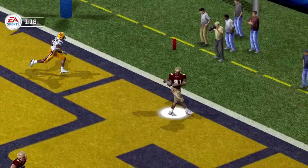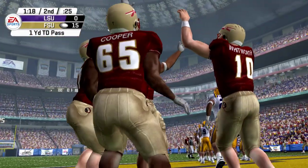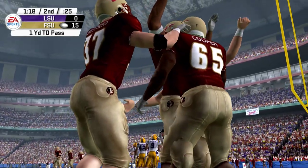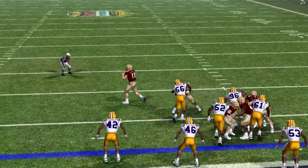Whitworth with the play fake, going to the end zone. My goodness, guys, that was a spectacular play by the wide receiver. The coach has gone to great lengths to shepherd his receivers. We've seen the results on the field.